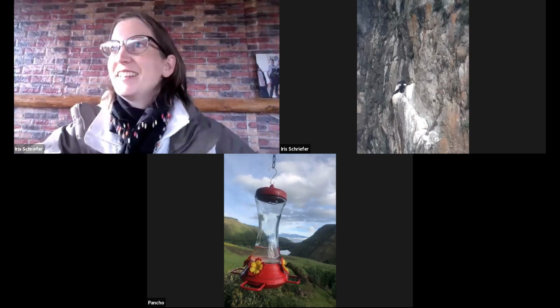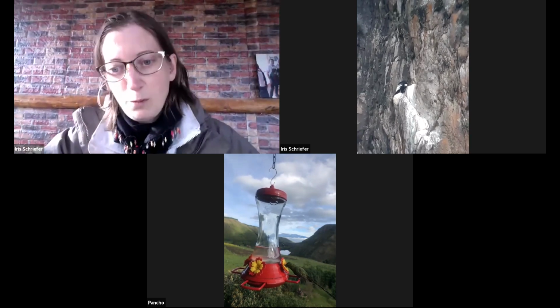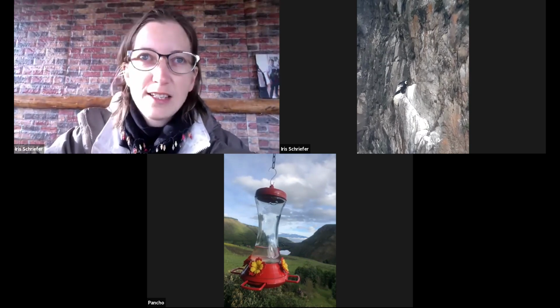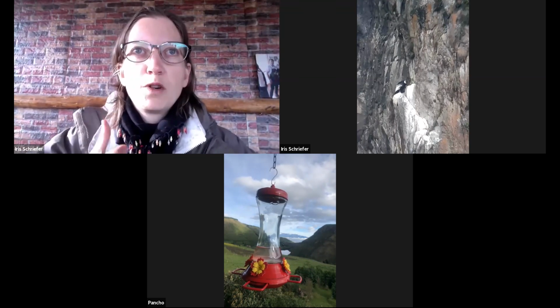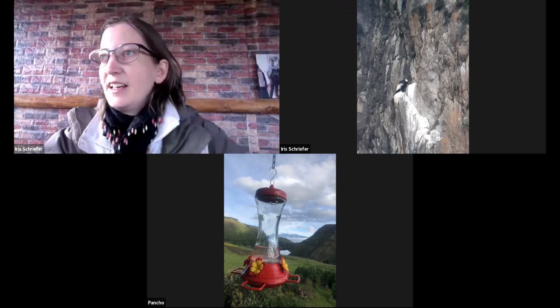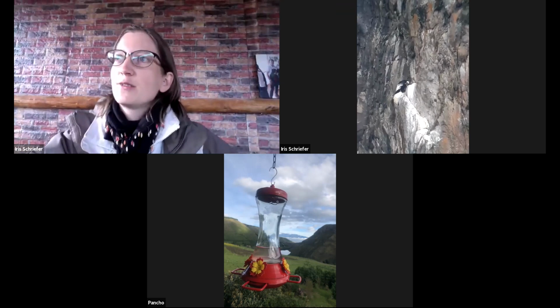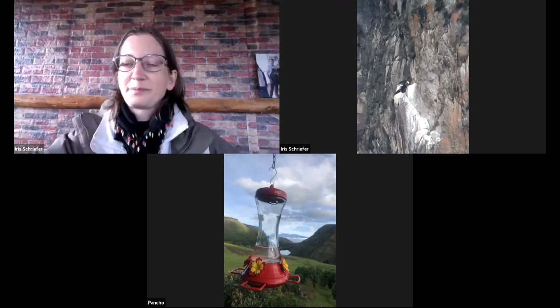And depending on the species, this one here is all black. If you go to some other areas, we have the green-tailed trainbearer, which has a little bit shorter and more brilliant green tail in the wetter areas in the highlands. So we can usually get two species of the trainbearers.